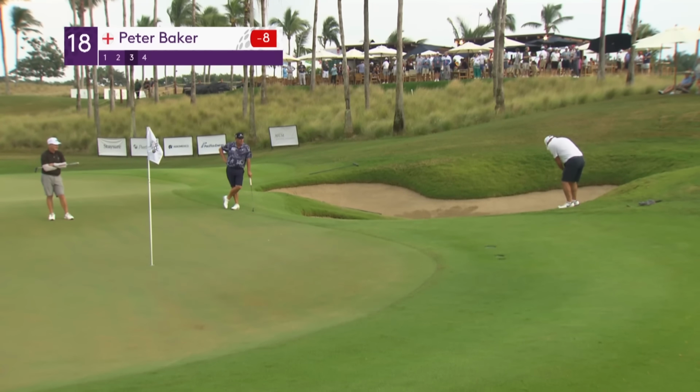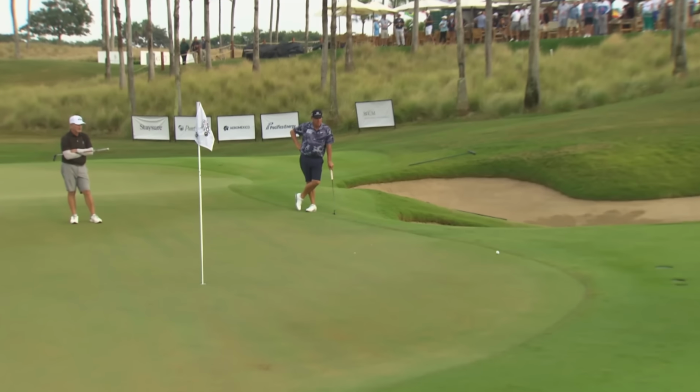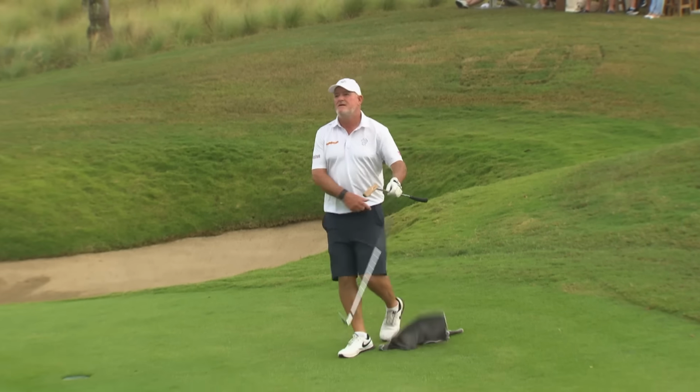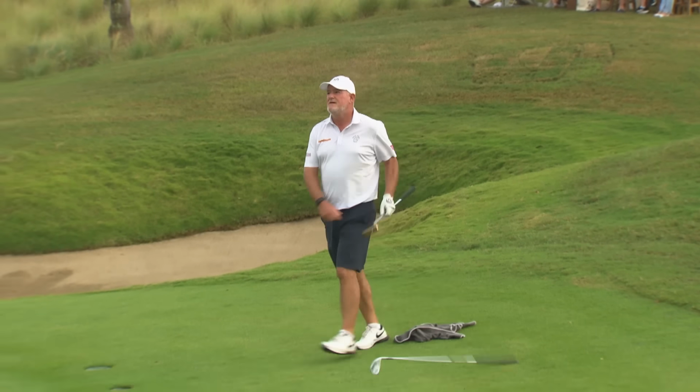Good luck with this one, Peter. This is quick down the hill. Not easy to finish short, but Peter's managed it there. Oh dear. One of those afternoons for him.